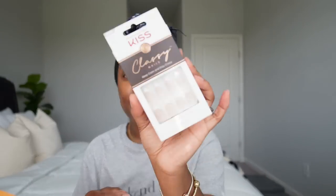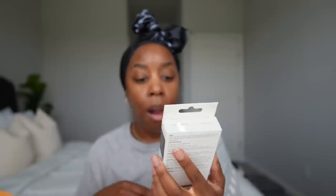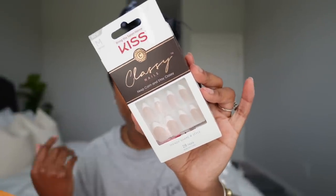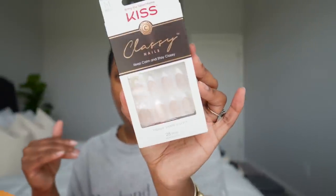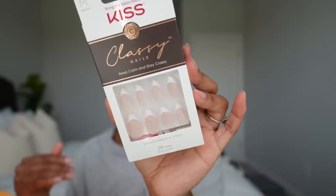And then, okay, so I'm going to go ahead and put these on probably after I do this haul. You guys will probably see it in the next vlog, but I just want to go watch TV while I do my nails. So I'm going to put these on. And they're the new ones. The ones that I used to wear had a square tip, but these are round and they look really cute. So I'm just gonna pop these on and wear them for the week.